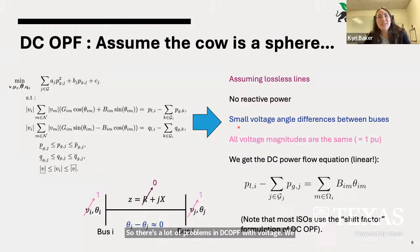We assume that there's a small voltage angle difference between the buses. So voltage here is a complex quantity, which means it has a magnitude and an angle. Any AC waveform can be described as the magnitude of the waveform, or basically how tall it is, and the phase shift of the waveform. It's a little hard to explain if you've never seen it or taken a circuits class, but basically there's a magnitude and an angle, or a phase shift, that describes voltage. We assume that the difference between those angles is very, very close to 0. And what that allows us to do is, if you have a sine of an angle that's close to 0, that can be approximated as the angle itself. And if you have a cosine of an angle that's close to 0, that can be approximated as 1.